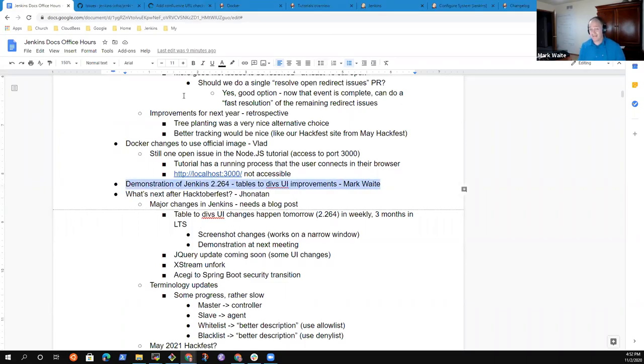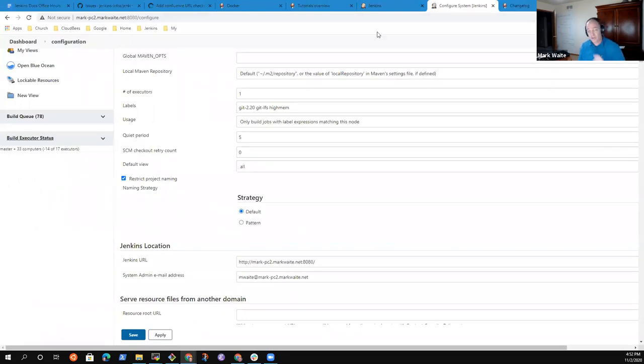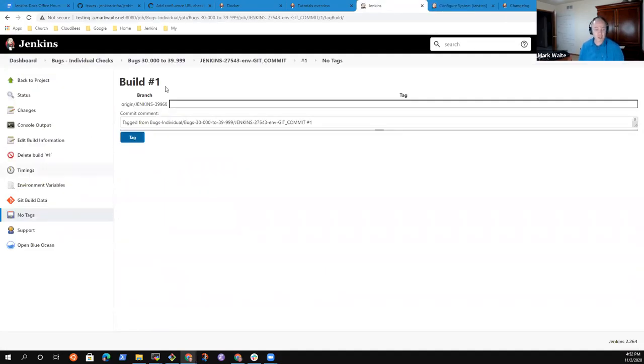Now I think the challenge there is this does also touch our screenshots. If we use this image to show someone how the Jenkins UI looks, this will change that image. And by changing that image, we've got to eventually get to the point of updating those pictures.